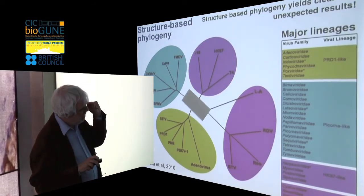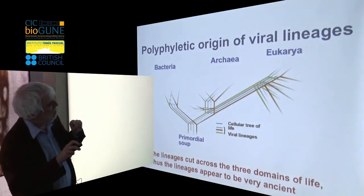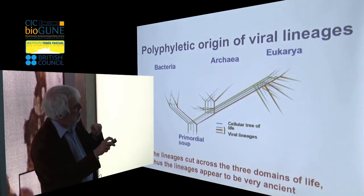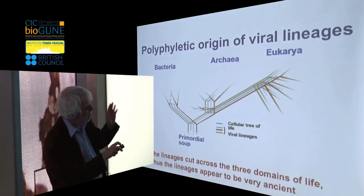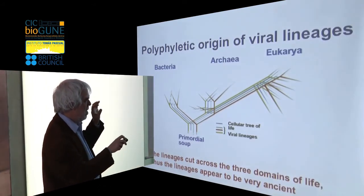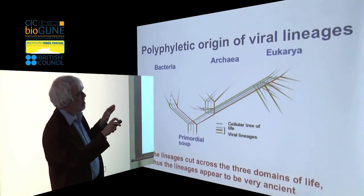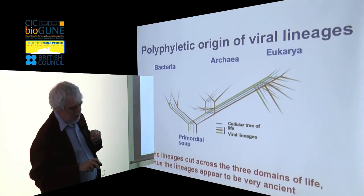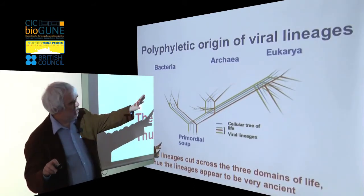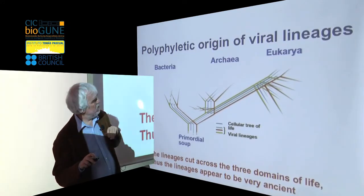So the natural interpretation of that is that the different lineages of viruses are polyphyletic, but their origins are very ancient. Before the domains of life separated, there was already a separation of these viruses into their different lineages. There's a very poor fossil record for viruses, so we can't be certain of this, but this is the most natural interpretation of the data.